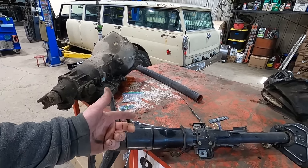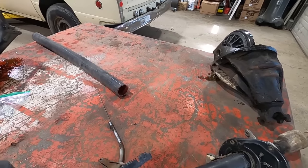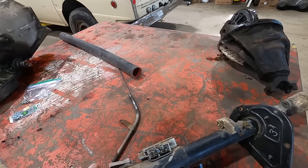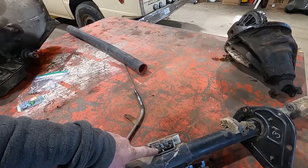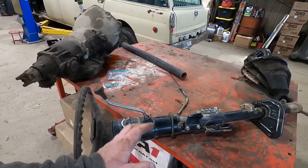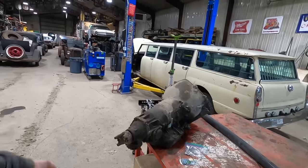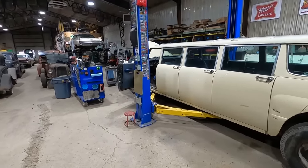I don't have a straight column. Everything I got is tilt, and I know from experience that these switches are different. I think the connector is as well. So we'll save this as an absolute backup. That steering column does us no good the way it is, so we might as well rip it apart.